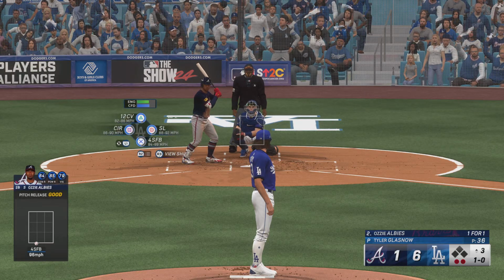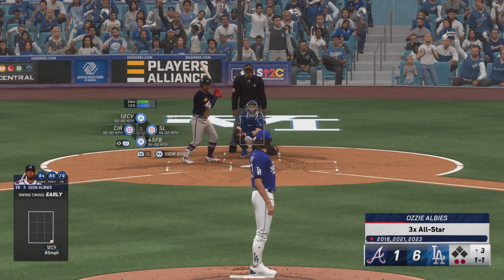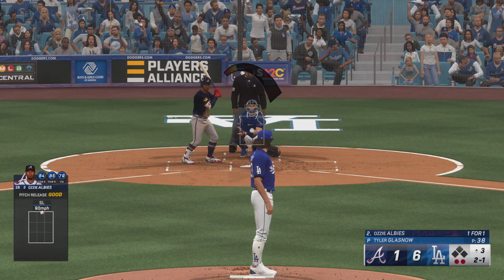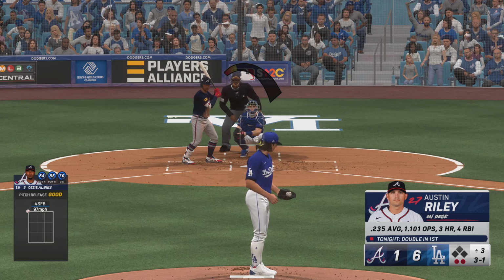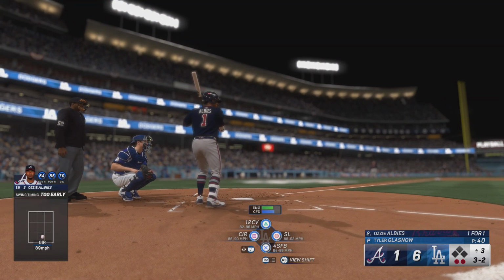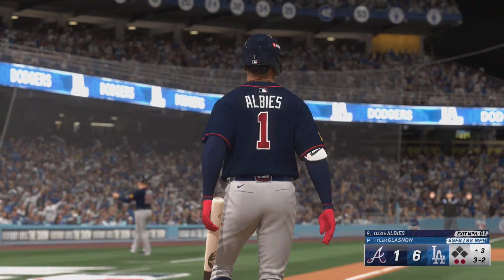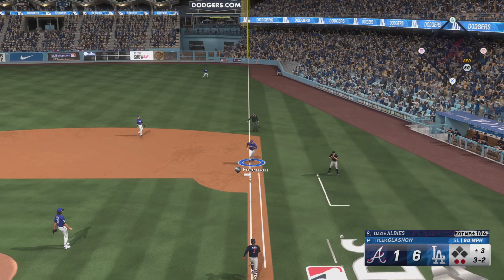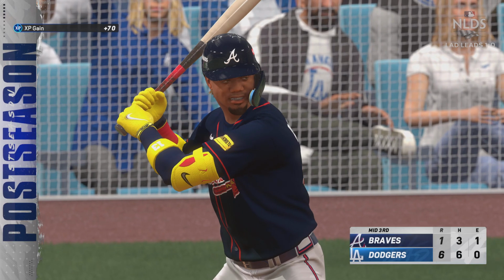Albies in the box here. Lets that one go for a ball. Swing and a miss. And a count 1-1. 2 down, nobody on. Close one doesn't get the call. And a count 2-1. Good eye right there. The 3-1. Swing and a miss. Nice changeup. Hit on the ground to the right side. He takes it himself to the bag, and that'll do it. Braves get one on the big fly. And this is now a 6-1 ball game.